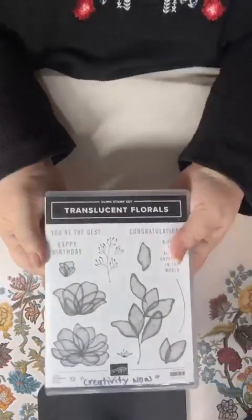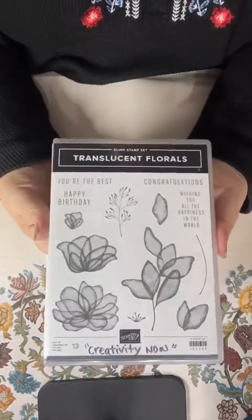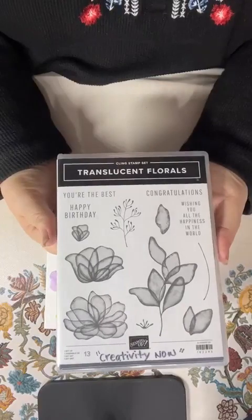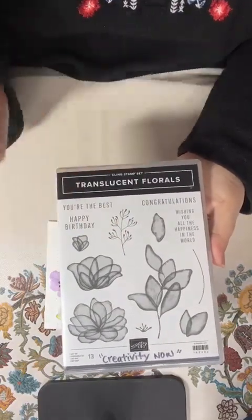So as soon as you're able to get it, like I said, this is coming out on our new mini catalog. If you're a demonstrator, you could have already purchased it. You may already have this, so check and see if you do, and you can make this right away.